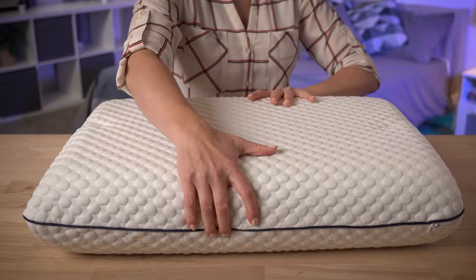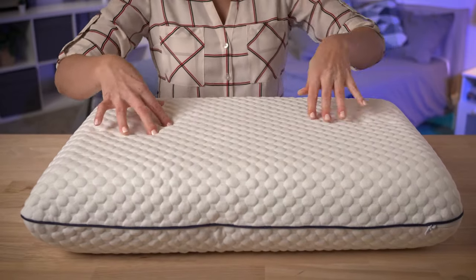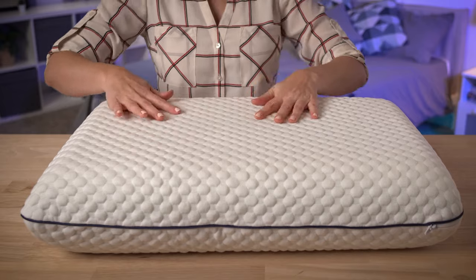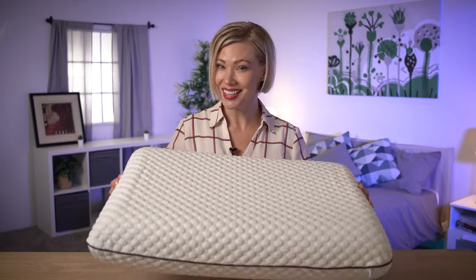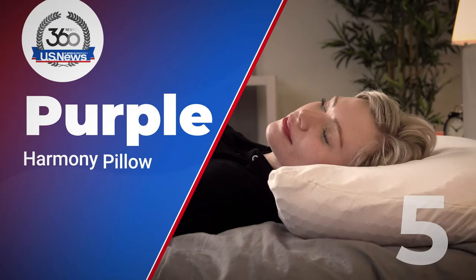This design means that while you can't customize the height or feel, it's a good choice if you want a pillow that retains its shape and doesn't need adjusting or fluffing. The Weekender Gel Memory Foam Pillow scores a 4.0 out of 5. The Purple Harmony Pillow comes in at number 5.